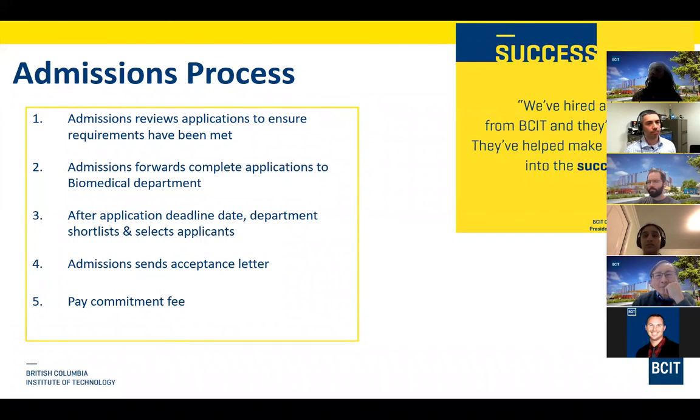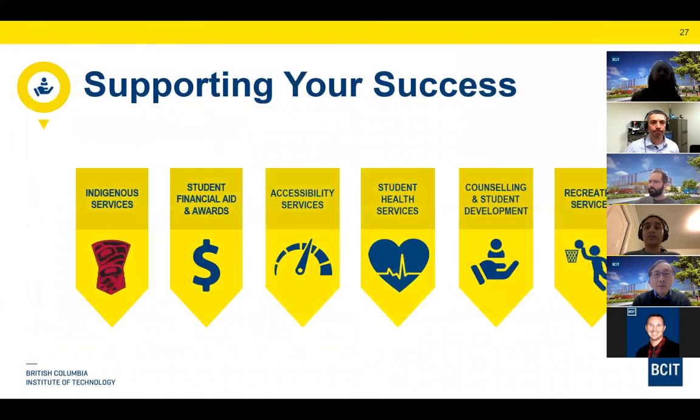Admissions reviews the applications to ensure requirements have been met. Admissions forwards the applications to the biomedical department. After the application deadline date, the department shortlists and selects the applicants, and you get your acceptance letter and you pay your commitment fee.